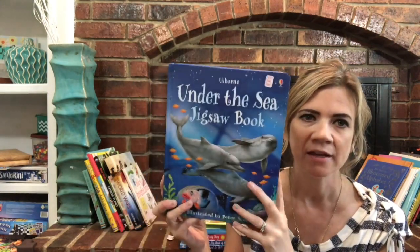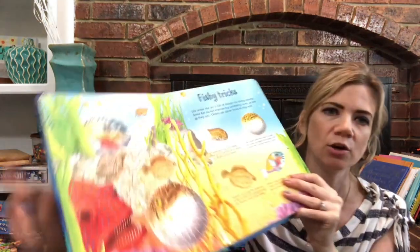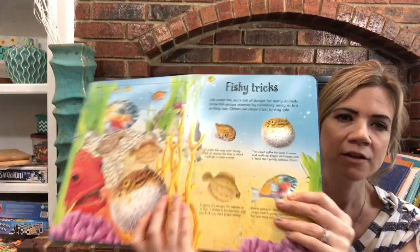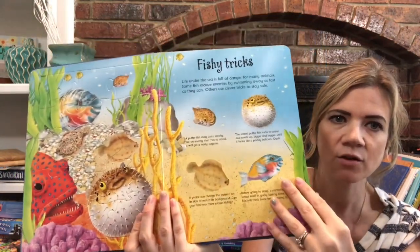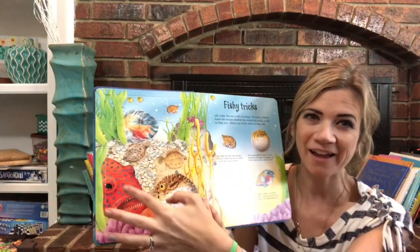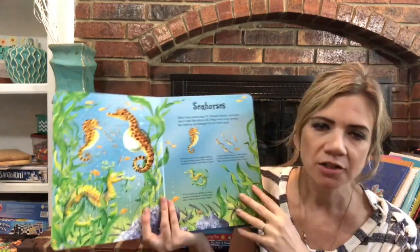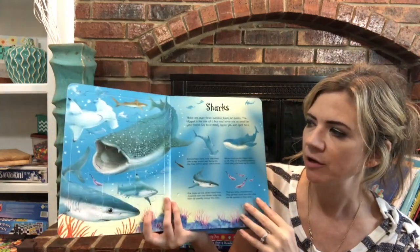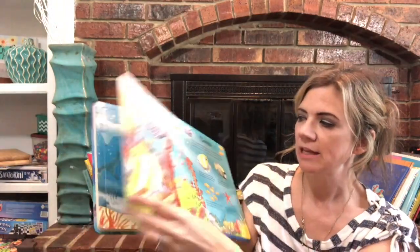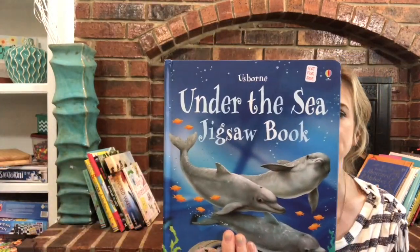This one's a creative spin on learning, and puzzle pieces are probably going to fall out. But check this out. There's 5 or 6 puzzles. You see all those puzzle pieces on this side? And then there's facts about whatever's in that puzzle over on this side. So while Weston is working on the puzzle, I read this to him. And then after a while, he starts telling me about it before I even get a chance to read. We will take this on car trips, to restaurants, whatever. It's a heavier book. However, because it can lie flat, the puzzle pieces are really easy to keep track of, and he can just use it like a table. We love this book. It's called Under the Sea Jigsaw Book.